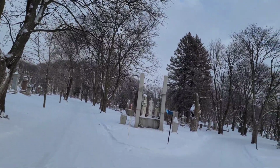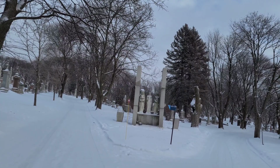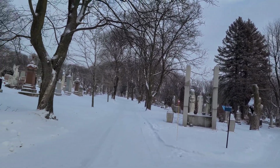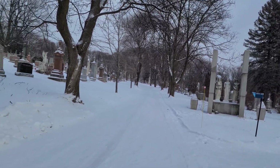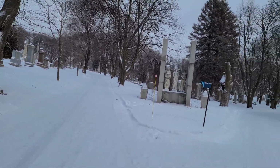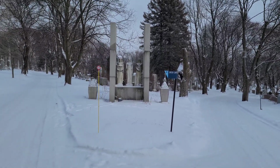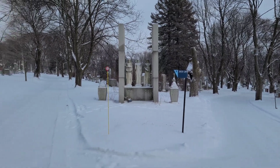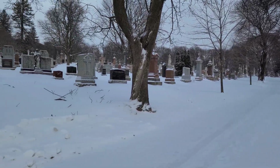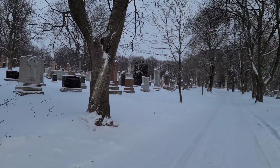I heard something. Could be a woodpecker. And there's also foxes up here, beautiful red foxes. That'd be beautiful if we seen one. Maybe we will, who knows. Yeah, there's another example of a nice grave. That could be foxes that we hear, not birds. All right, we'll keep walking, see what we see.